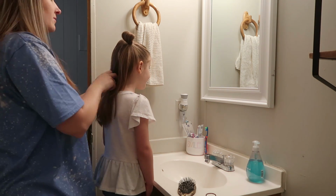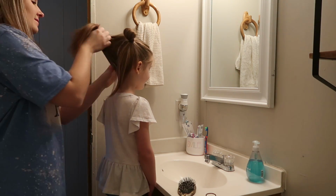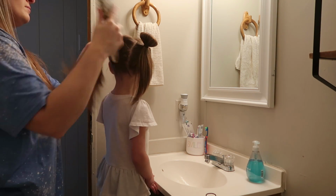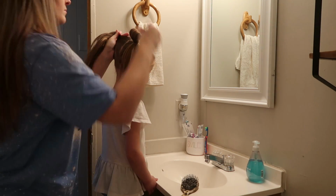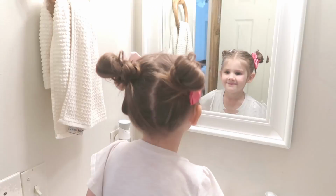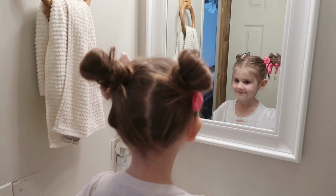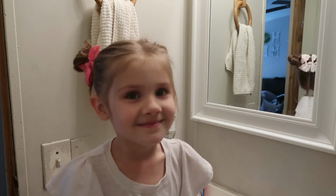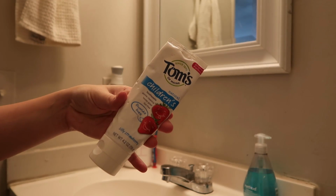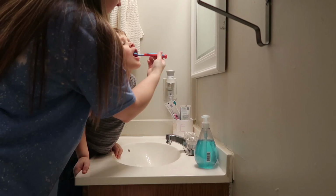And now we are getting ready to do our homeschool, so I'm going to go ahead and pull Arabella's hair up. She hates when I do her hair, but she loves to have her hair done, if that makes any sense. She doesn't like to sit through it, but she loves the after. So here is just her cute little hairstyle of the day, and we're going to go ahead and brush our teeth, and I'm going to go ahead and make my breakfast because I haven't eaten yet. So I'm going to quickly make some eggs. The kiddos are going to eat with me as well, and we are going to go get started on our homeschool.